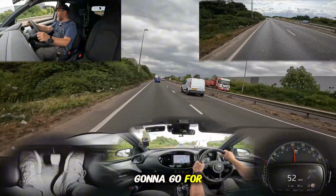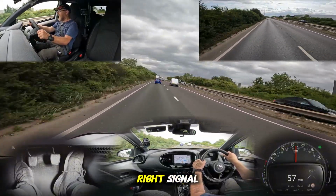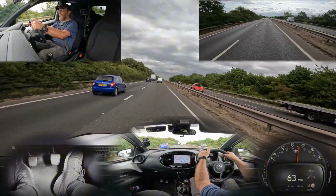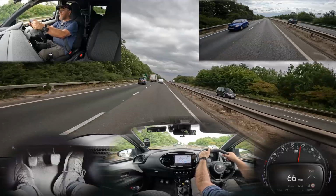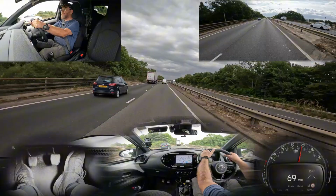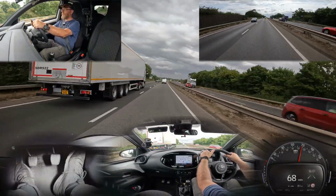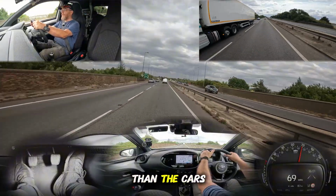And then I'm gonna go for the overtake, because I'm catching up on that blue car. Center right mirror, right signal, still acceleration, and the fifth gear. And again, safe distance to the white van. Still going faster than the cars in the left lane.